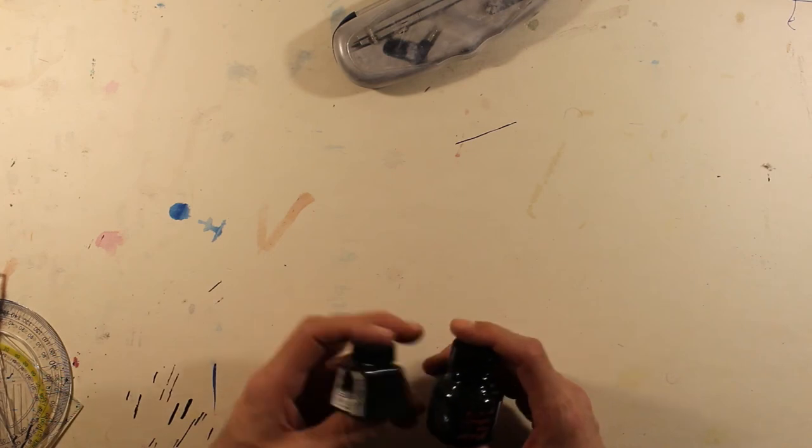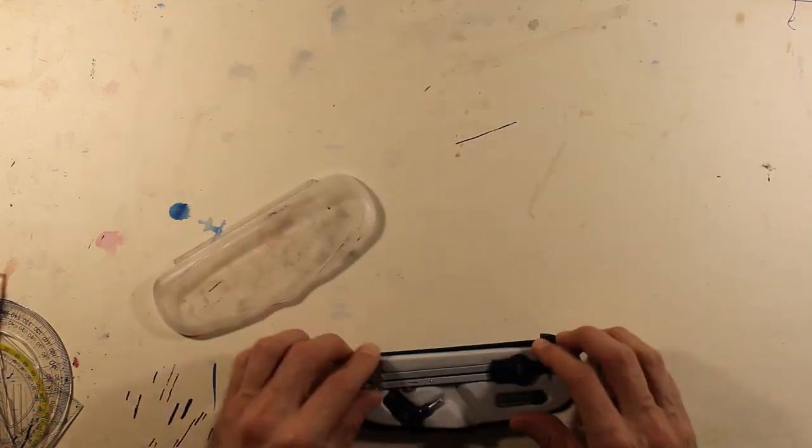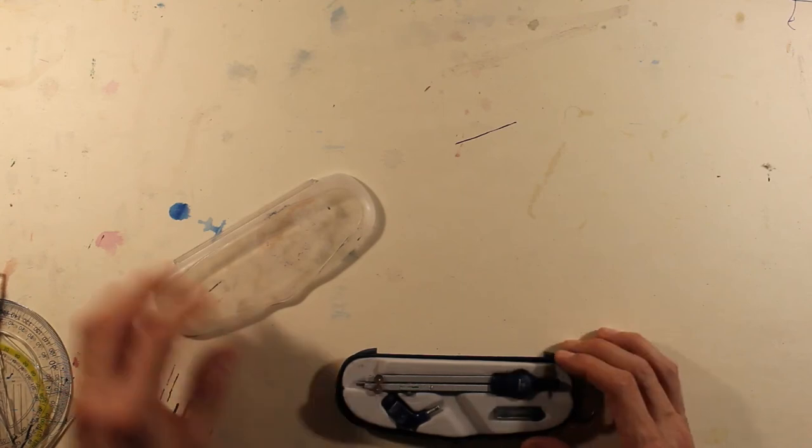So then I got some India ink for signing my paintings. I got some Sennelier and I got some Winsor & Newton. I've got a compass for doing circles when I need to that has lead in it. I got that at the local store here, the local drugstore.